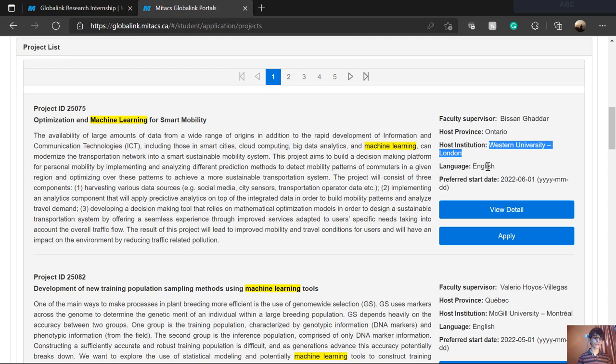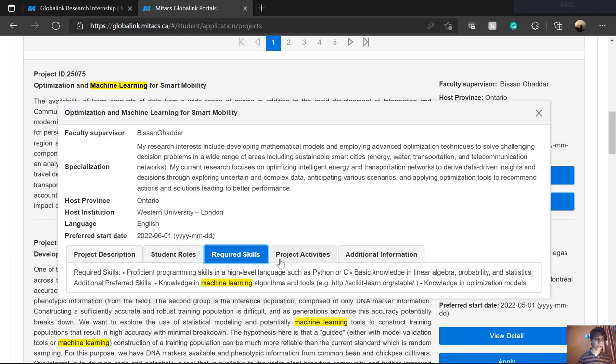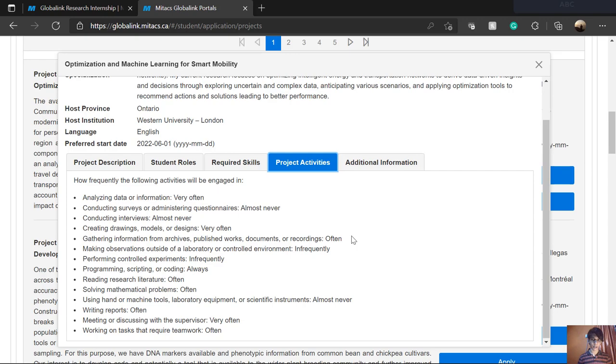You should at least select three projects, but you can select a maximum of seven projects. I suggest and recommend everyone to fill all the options, that is select seven projects, because, you know, what if you don't get one, so you will always have some more preferences and backups, right?